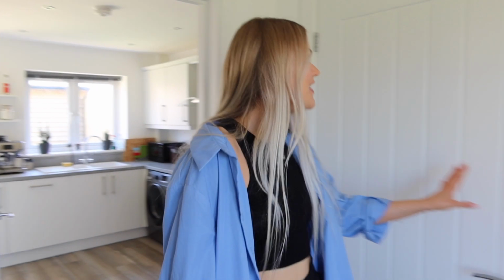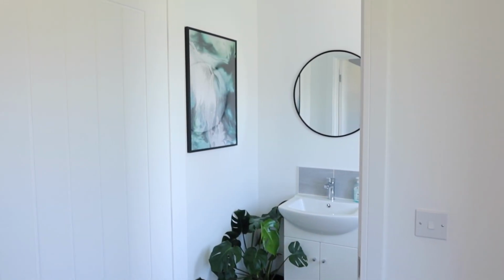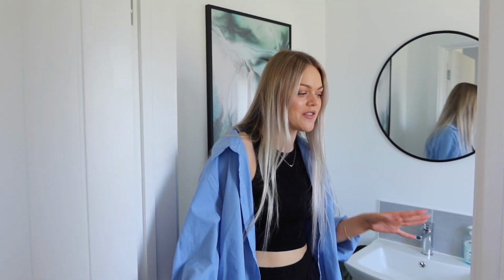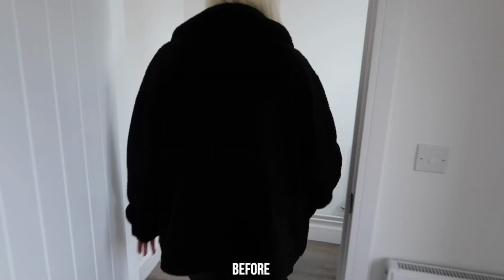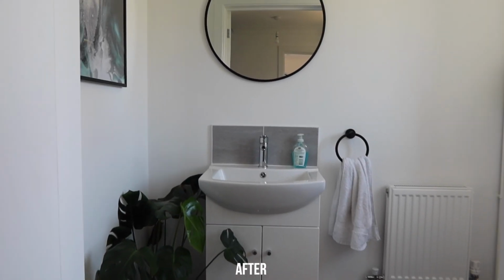The front door's literally there. So this first door that we come to is our downstairs little toilet area. And we kept this very basic and simple. We haven't done tons to it, but it's just a bit of green, kept the same little two tiles there and put a mirror on the wall. So apart from that, nothing has really changed in here, but it's just so handy having a little downstairs toilet.